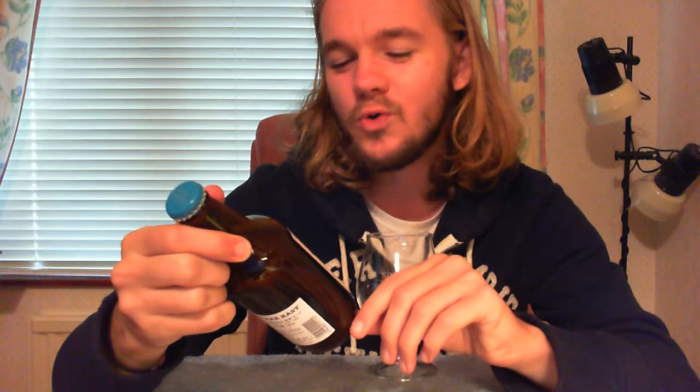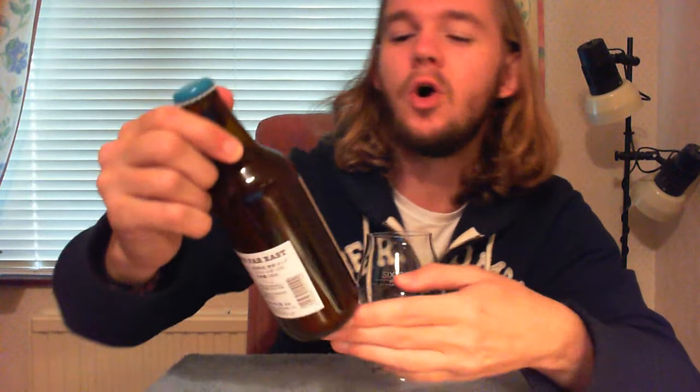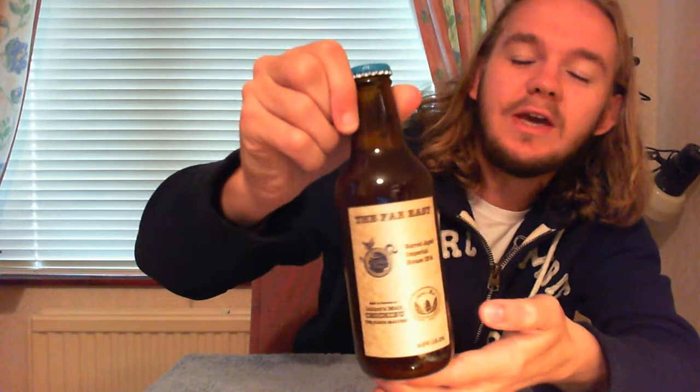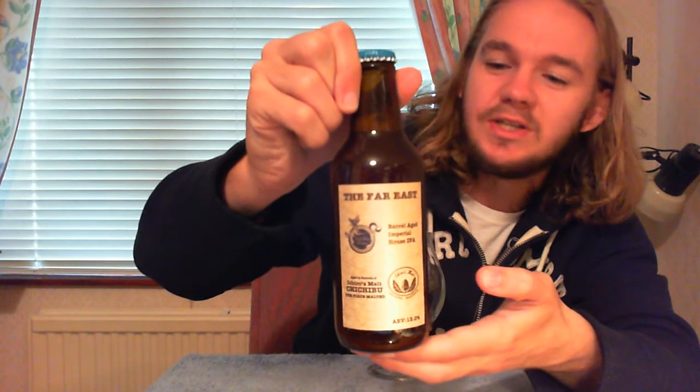So we're going to go to Tamamura Honten, who are to the northwest of Tokyo, and this beer is called the Far East, and it's a barrel-aged Imperial House IPA, and it's done in collaboration with the Chichibu Distillery as well. And whiskey is actually very popular in Japan.